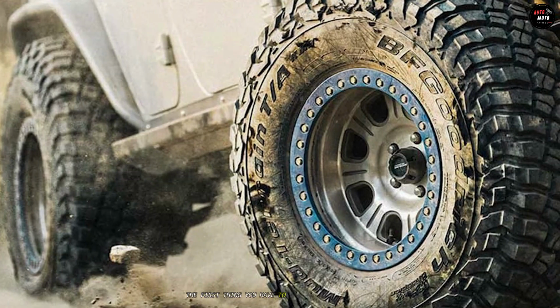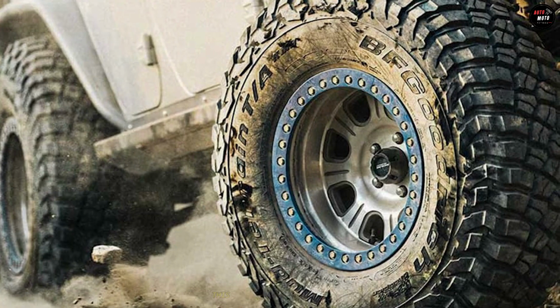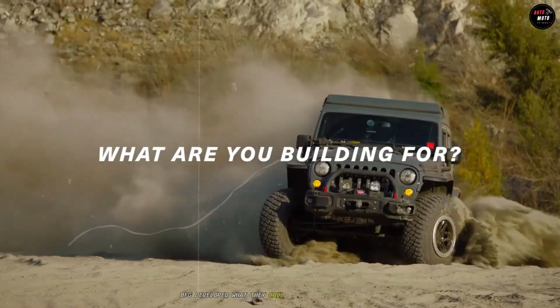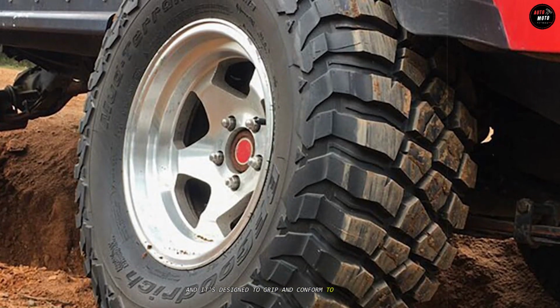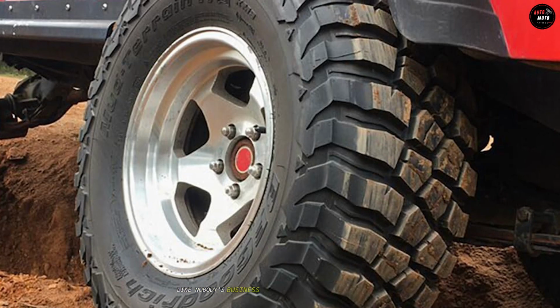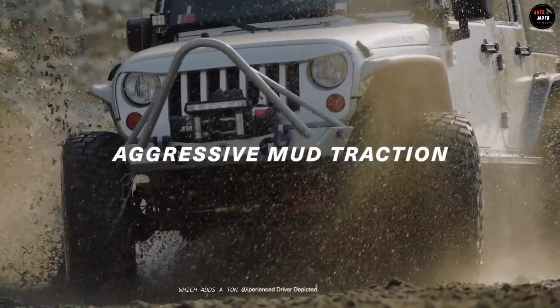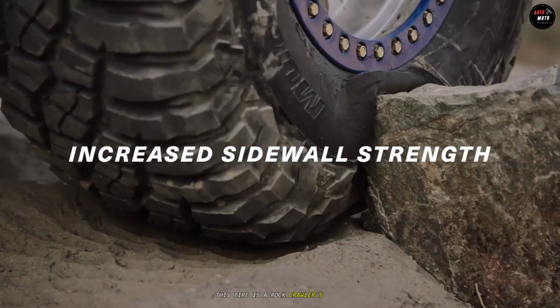The first thing you have to talk about with the KM3 is its performance on rocks. This is where this tire truly shines. BFG developed what they call their CrawlTech compound, and it's designed to grip and conform to irregular surfaces like nobody's business. Paired with their CoreGard Max technology, which adds a ton of thickness and reinforcement to the sidewalls, this tire is a rock crawler's dream.